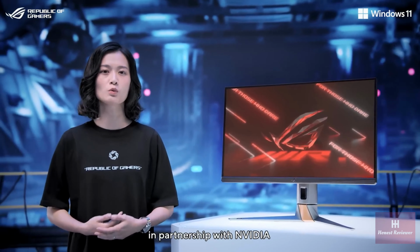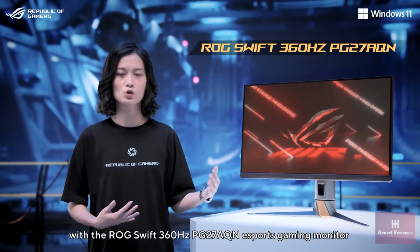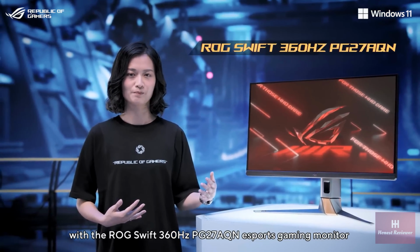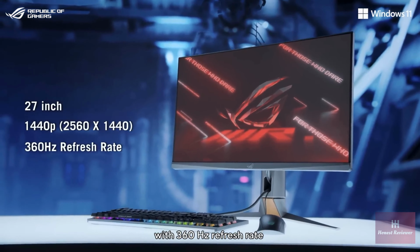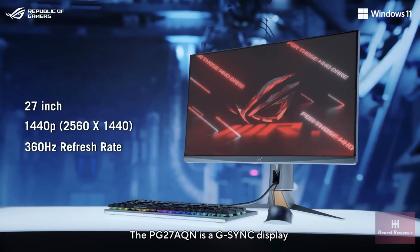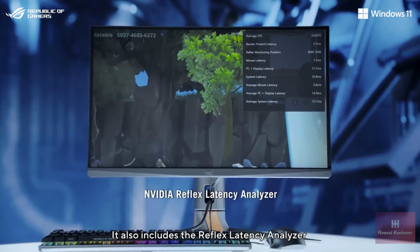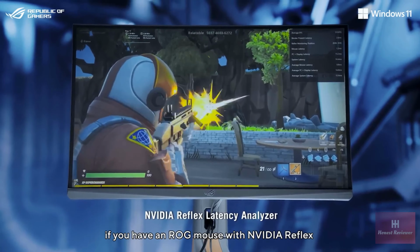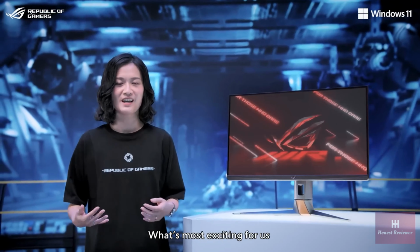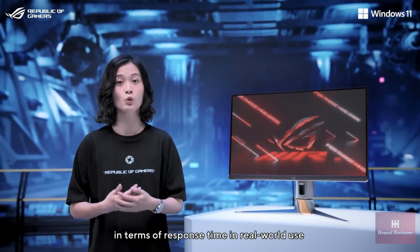Today, in partnership with NVIDIA, we open a new chapter with the ROG Swift 360Hz PG27AQN eSports gaming monitor. It's a 27-inch 1440p resolution display with an overclocked 360Hz refresh rate. The PG27AQN is a G-Sync display that offers super smooth visuals, so it's perfect for competitive play. It also includes the Reflex Latency Analyzer to measure system and monitor latency if you have an ROG mouse with NVIDIA Reflex. What's most exciting for us is that it is the fastest display we've ever built in terms of response time in real-world use.